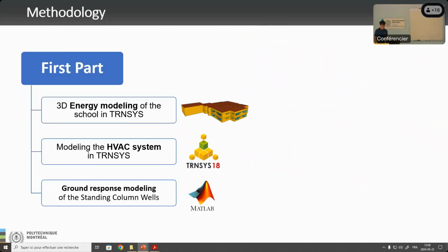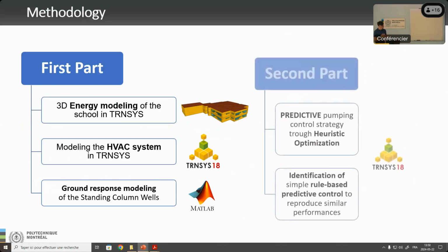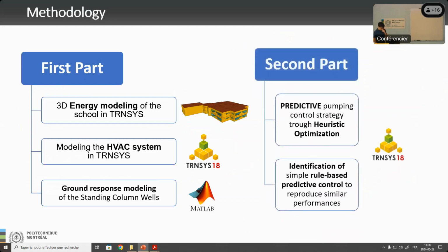So my methodology is basically made up of two parts. On the first part, I went through the modeling of the system, so the model of the building, of the heating, ventilation, and air conditioning system, and of the ground. The ground model is made through a MATLAB connection. The second part instead is mostly related to the control. First I went through the predictive heuristic optimization that I will show you later on how it's made. And then I try to identify simple rules that can be implemented in the building to reproduce similar performances.